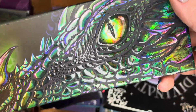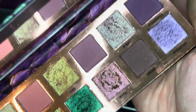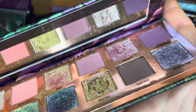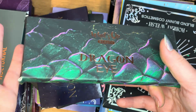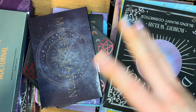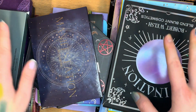By the way, I just love the packaging and the artwork on this. This is one of the coolest palettes I own, and nothing really compares to the shimmers. They look a little unassuming in the palette. Like, oh yeah, they still sparkle, but they look like regular really good shimmers. But then you put them on your eyes and you're like, where did it come from? How did this happen? It's always a nice little surprise.